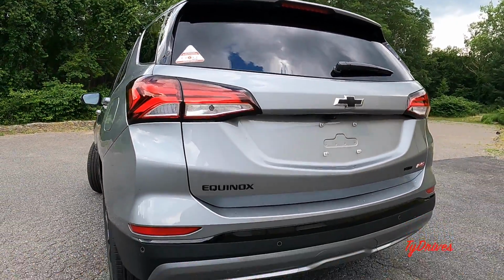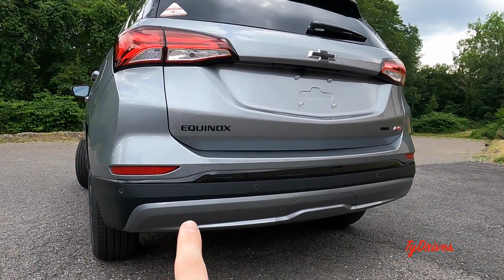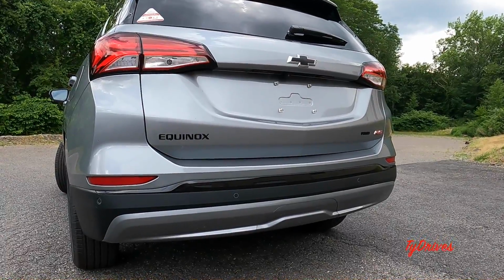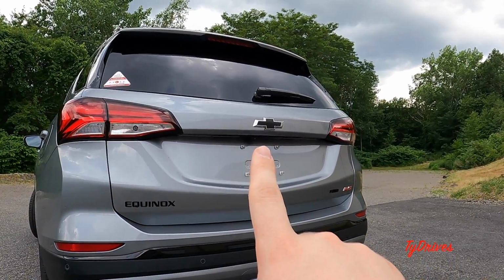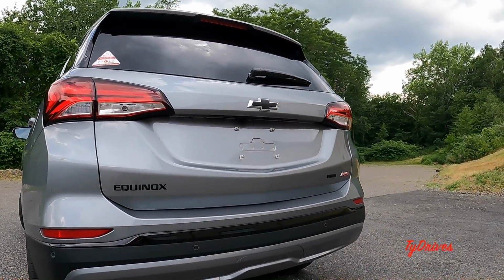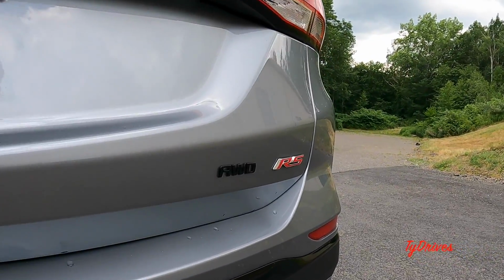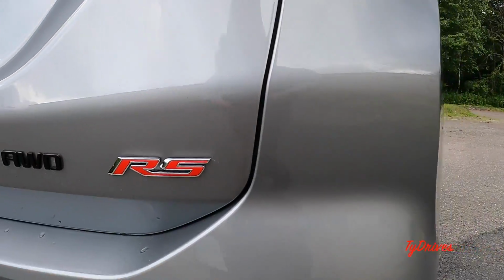A bit more gloss black back here with a little bit of accenting right there, and then we have some lighter accenting to kind of paint match the body on the lower trim. We have parking sensors back here. You also have your reversing camera right below the Chevy emblem, and also right below the Chevy emblem right there is the release for your trunk. We have a couple of badges on the passenger side, the all-wheel drive, and of course the RS badging.